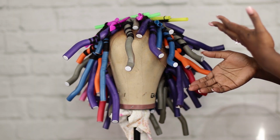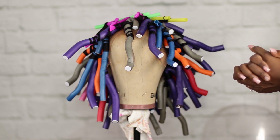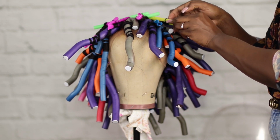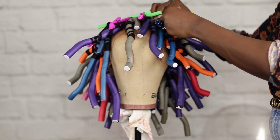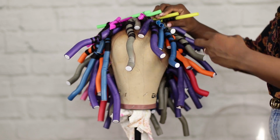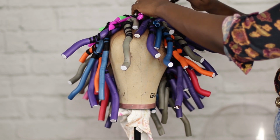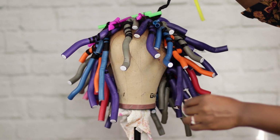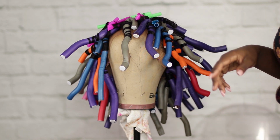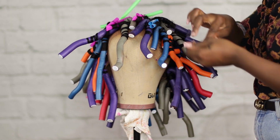Alright you guys, so basically I ran out of flexi rods, so I used some smoothie straws. Hopefully the wig is dry because it's been sitting for over 8 hours. I just kind of set it upstairs and went to bed, so let's see how this is gonna work out. Okay, yeah, the straw method isn't terrible. Let's see.